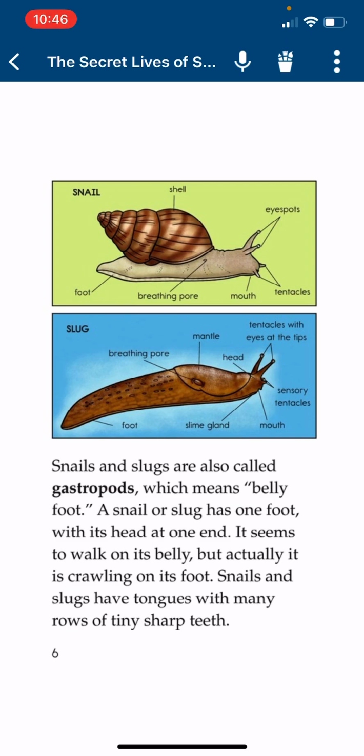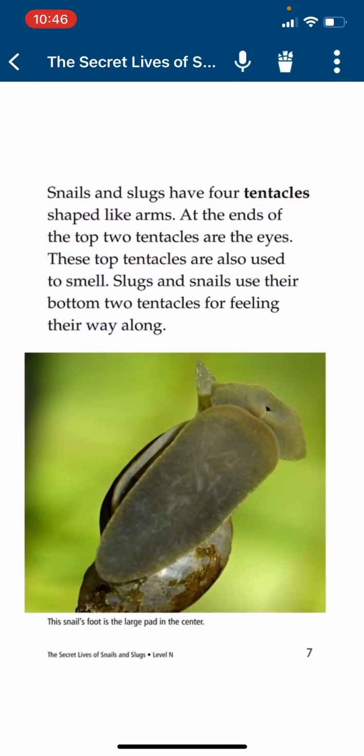Snails and slugs are also called gastropods, which means belly foot. A snail or slug has one foot, with its head at one end. It seems to walk on its belly, but actually it's crawling on its foot. Snails and slugs have tongues with many rows of tiny sharp teeth.